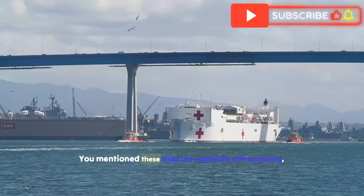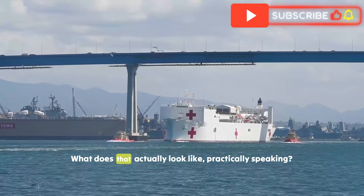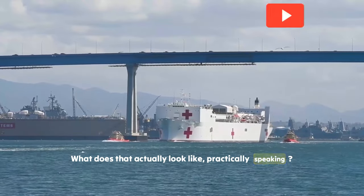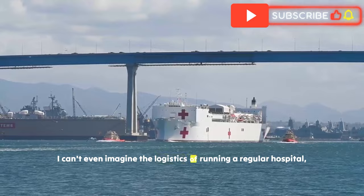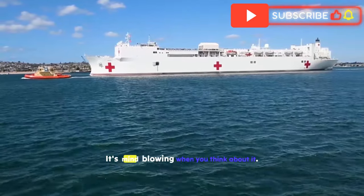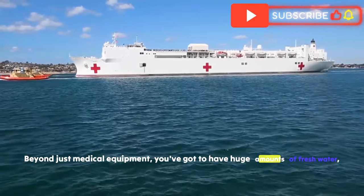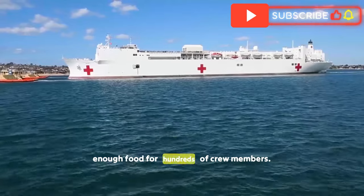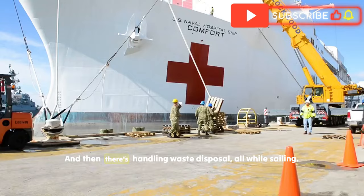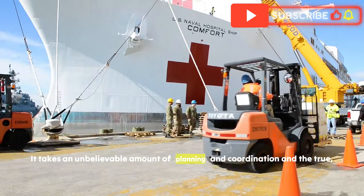You mentioned these ships are essentially self-sustaining, like their own little ecosystems. What does that actually look like, practically speaking? I can't even imagine the logistics of running a regular hospital, let alone one on a ship in the middle of the ocean. It's mind-blowing when you think about it. Beyond just medical equipment, you've got to have huge amounts of fresh water, enough food for hundreds of crew members. Yeah. And then there's handling waste disposal, all while sailing. It takes an unbelievable amount of planning and coordination.